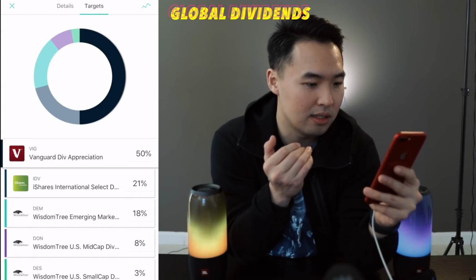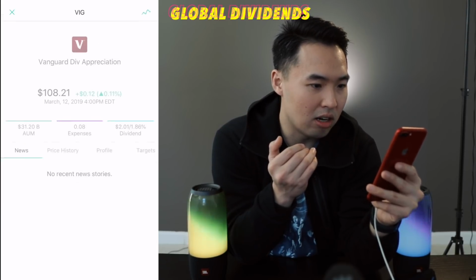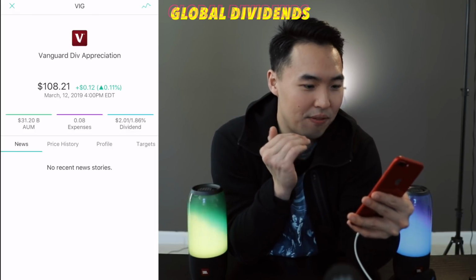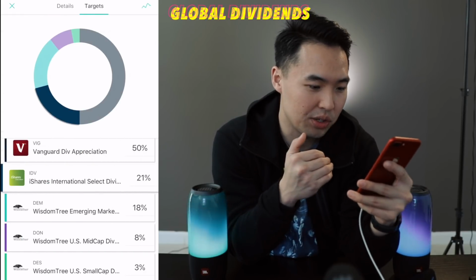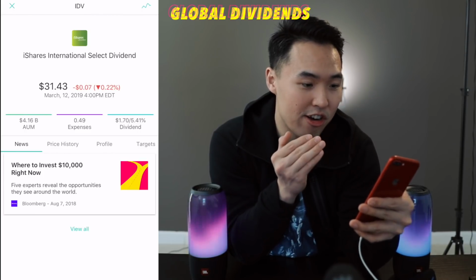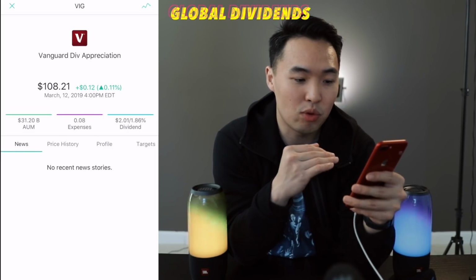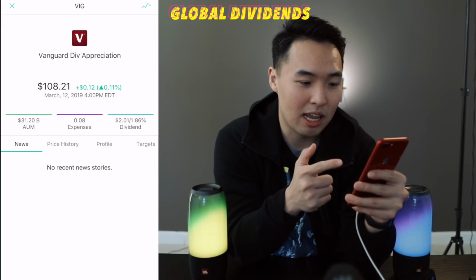Let's look at the funds. Again, with the Vanguard Dividend Appreciation. I think it might just be better off if I just bought Vanguard Dividend Appreciation, so I wouldn't have to pay any extra for the expense ratio. iShares International Select. The expense ratio for this fund is 0.49. That is very, very high, guys. One thing about Vanguard's ETFs is that their expense ratios are very, very low. For example, this one is 0.08.